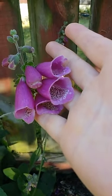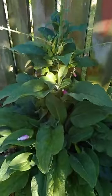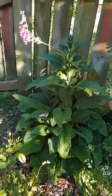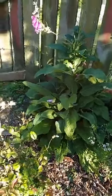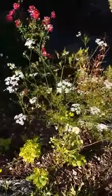And look at this thing. It'll probably carry on till next year if I don't pull it out. It's actually, foxgloves are a biennial. Not just one year. They do 2 years.